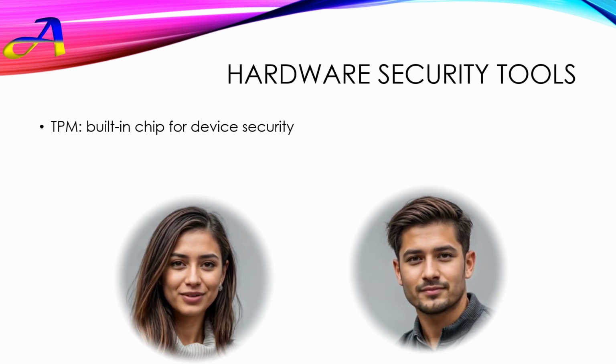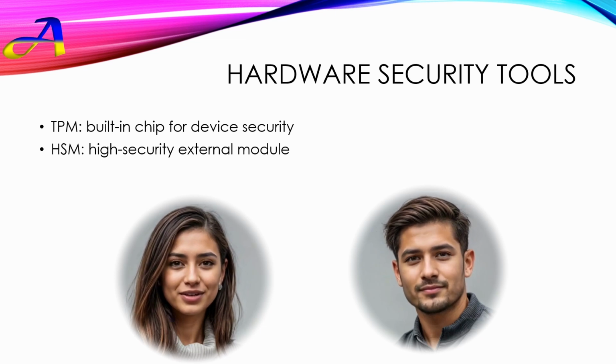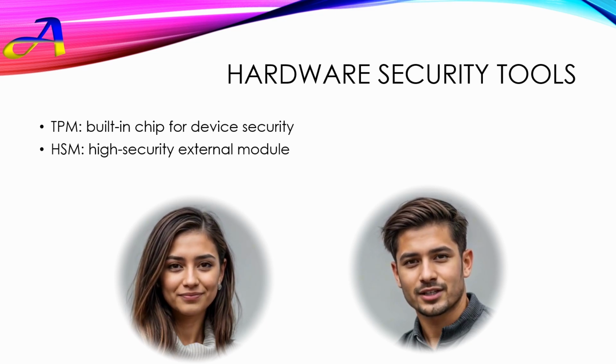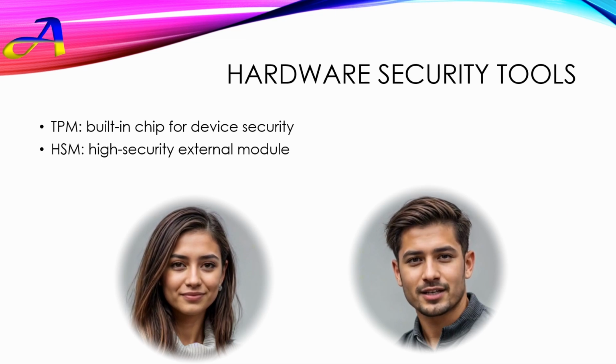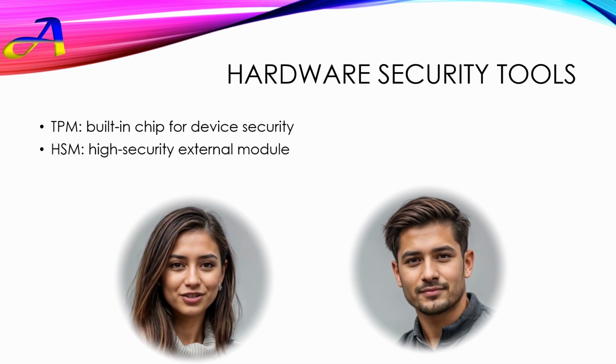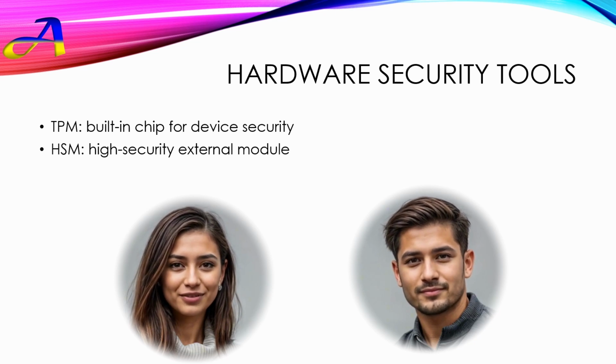And then we have hardware security modules, or HSMs, which are more robust standalone devices that do similar things but on a larger scale. They're often used in high security environments like banks and data centers, where they protect those keys and cryptographic operations really, really carefully. So TPM is the personal bodyguard and HSM is the whole security detail. Exactly. And then because managing all these keys can get complicated, we have key management systems. These are software tools that help organizations create, distribute, rotate, and revoke keys in a secure and controlled way. It's like having a master key ring and a system for keeping track of who has access to what.